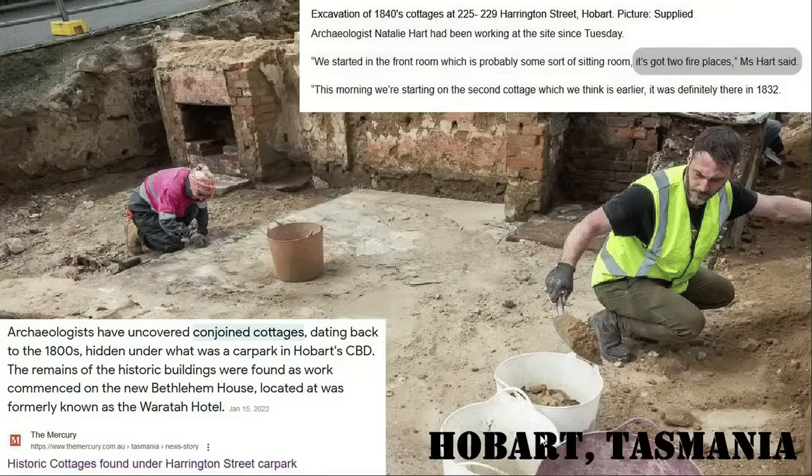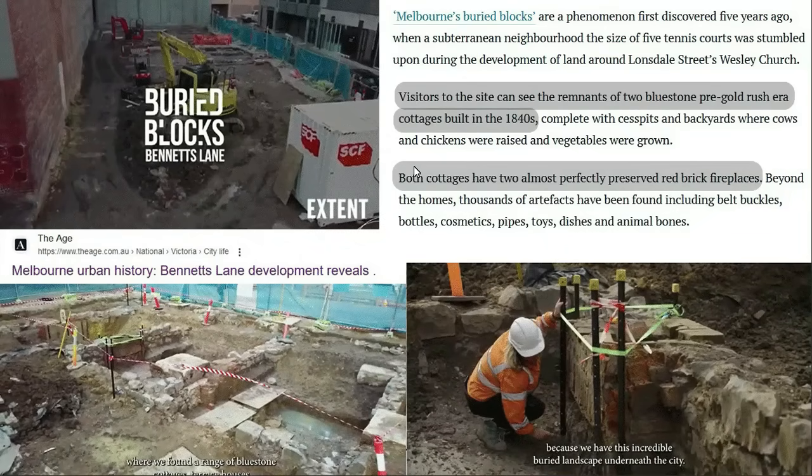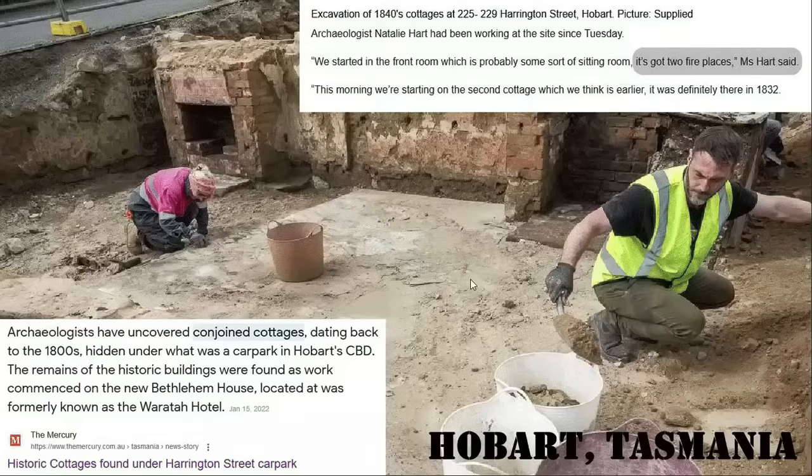So going back to the last site in Hobart, you had, again, two cottages, roughly the same period of time, and they each have two of these red brick fireplaces. But the difference is, in Hobart, we're being told these are associated with the basement. And in Melbourne, we're being told this was actually the ground floor at one point, and the city council determined that they needed to raise the street levels. So here they're not associated with the basement, while back in Hobart they are, but they're from the same time period, according to the history. Basically, conjoined cottages, both with red brick fireplaces, but completely different narratives.